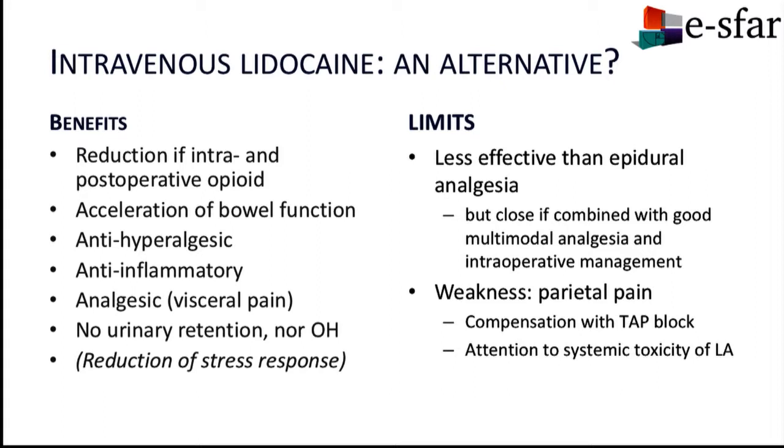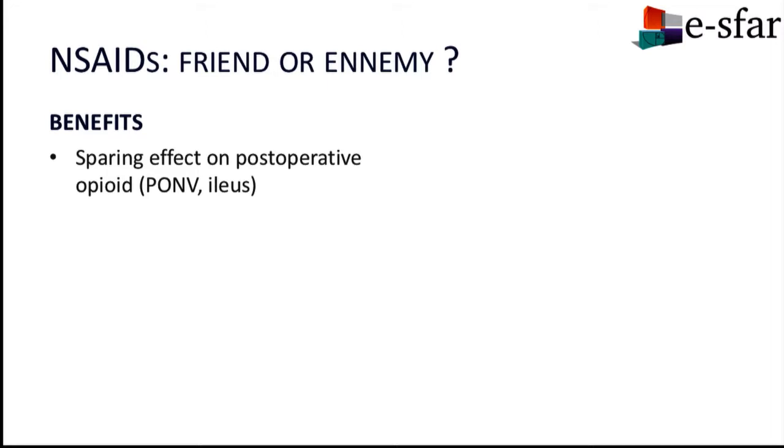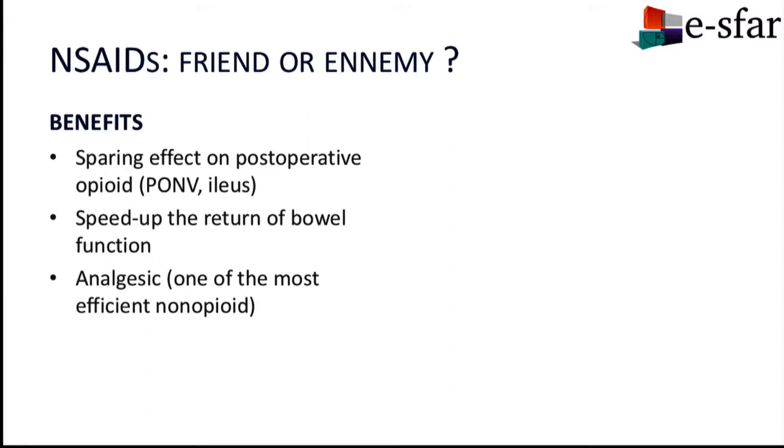However, if you combine IV lidocaine with a very efficient systemic multimodal analgesia and with a block, you can compensate for this potential weakness. Let's finish now with NSAID. The use of NSAID for colectomy is somewhat controversial. Indeed, on one hand, the opioid-sparing effect of NSAID is certainly welcome to improve postoperative nausea and vomiting and to reduce the duration of ileus. It is also very interesting because NSAID have a direct effect and can speed up the return of bowel function.